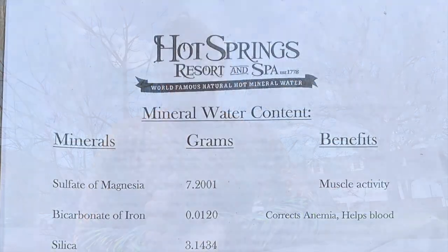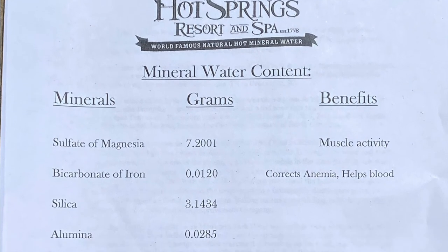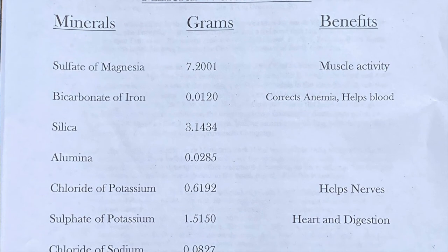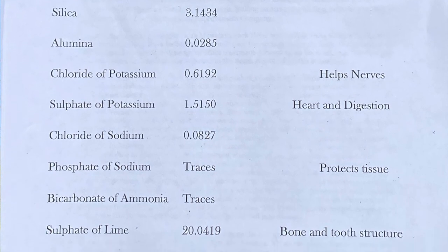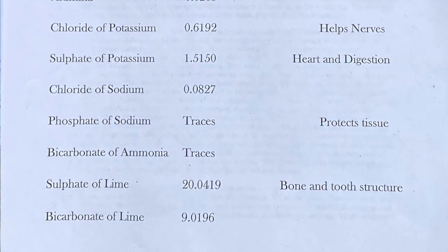And the hot springs that are in here are actual natural hot springs. And on the screen right now, you'll see these are the minerals that are found in the hot springs water. Now, the main one is actually Epsom salt. So for you hikers out there who are coming in and you're achy and tired and whatnot, this Epsom salt bath will be a godsend to you. So definitely, if you can get the opportunity, totally check it out.